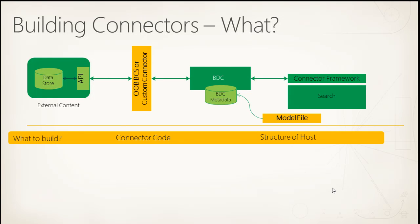The question was, can the search extensibility be used for e-discovery as well? And the answer is yes.